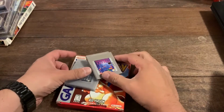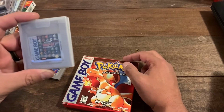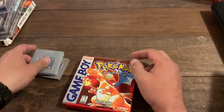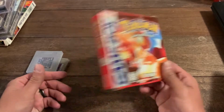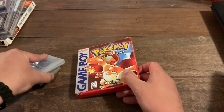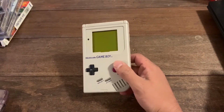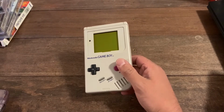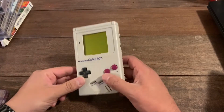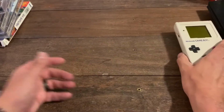And finally, for the original Game Boy, we have Tetris, NFL football, and Pokemon Red, the box, manual, and everything. That's actually all the games, and let's start jumping into the consoles that came with this. For starters, we have the original Game Boy. This one does not work, so it does need some repairs, but no big deal. If you've seen any of my other videos, you know I can get this one up and running, no problems.